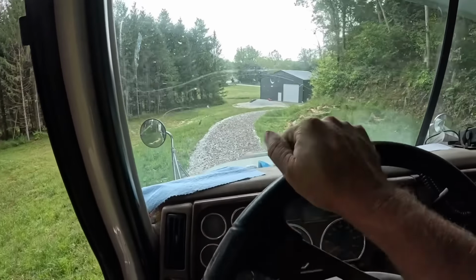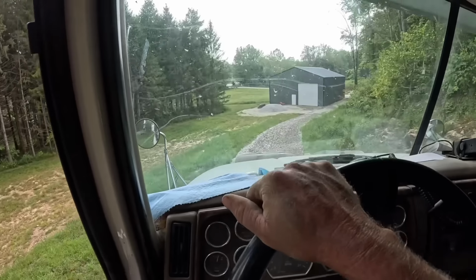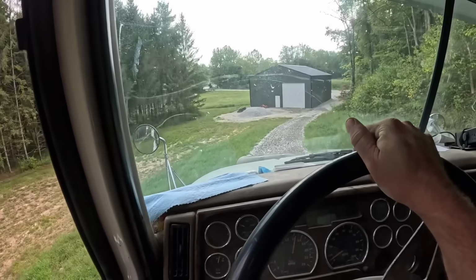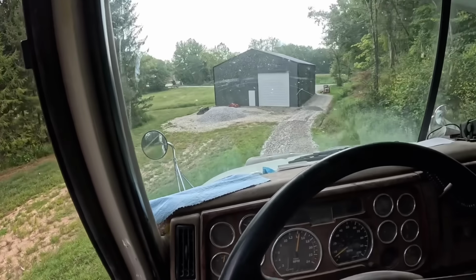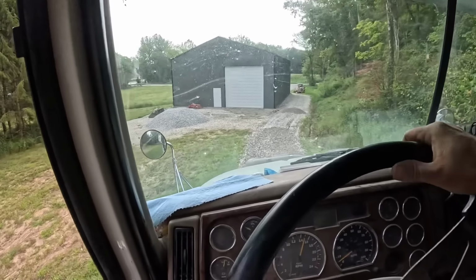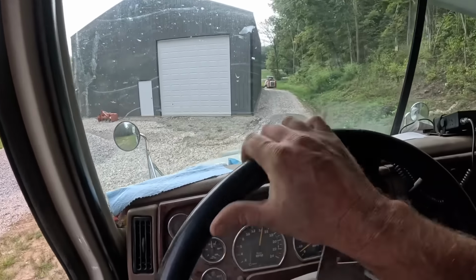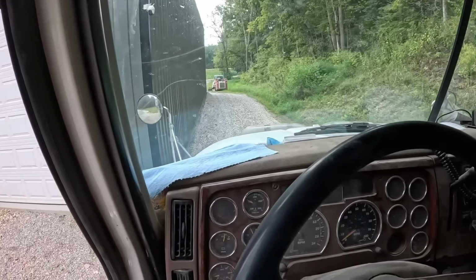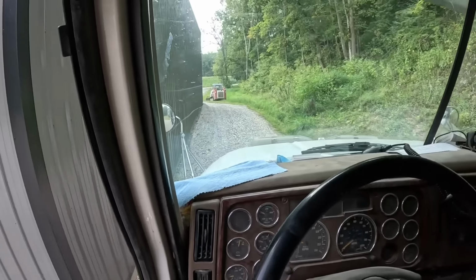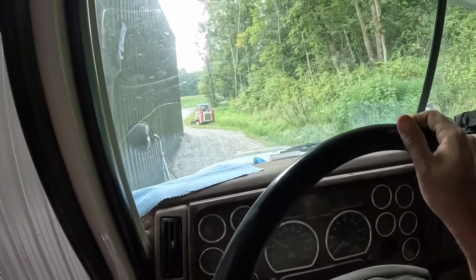Alright. Let's go down. We're probably gonna take the grader attachment off the skid steer, throw the bucket on real quick. We'll get this pile here busted out. Throw the grader attachment back on. Grade this out one good time. Got a little pile of rock right here, but that's all right. We could probably use it. Oh, that's a speed bump. It'll all work out just fine in the end.